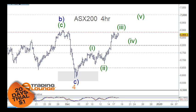So starting with the ASX here, this particular move is not complete yet. So we have wave 1 here, ABC for wave 2, and this is the third wave here that's not quite finished just yet. And then we'll have the fourth and the fifth wave up to this point here. Is it possible that all of this here can be an A wave, a B wave and a C wave and finish here where the third wave is? Possibly, so we need to be mindful about that.